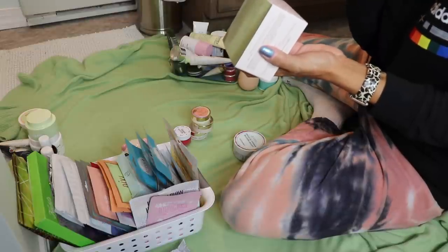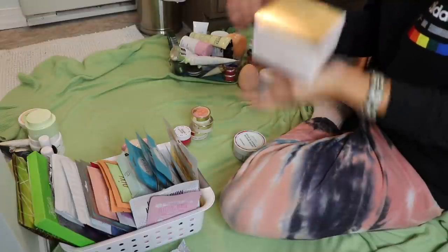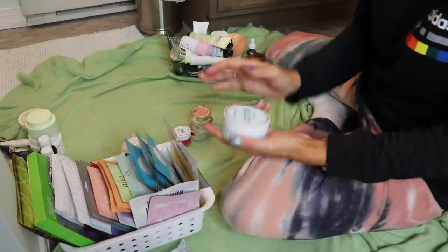Intensive moisture mask that deeply hydrates and replenishes dry, thirsty, aging skin. I almost dropped it. I love this. Yay. Yes, you're staying. Okay, let me get through these few things.